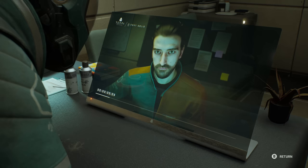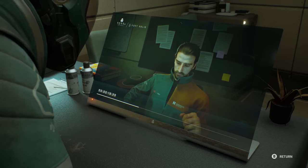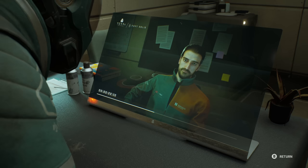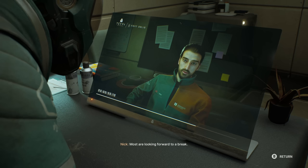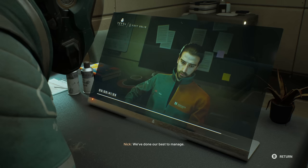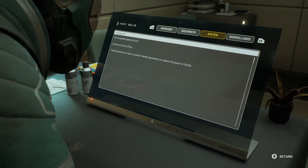I think that's working now. Everything here is broken. Surface trips are still progressing despite the increased demand from Helen. This cycle it's been a tough one. Morale around the team remains good as the storm season approaches. Most are looking forward to a break. The power outages here don't help, but we've done our best to manage. Okay, short and sweet from Nick. System servers are currently offline still.